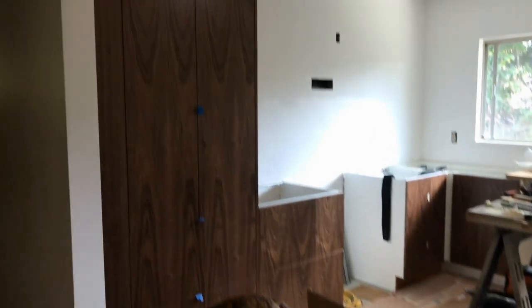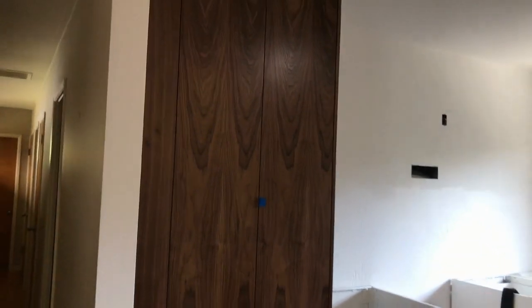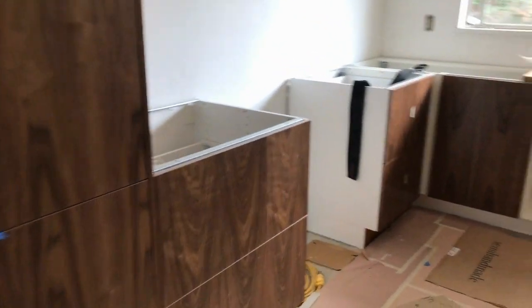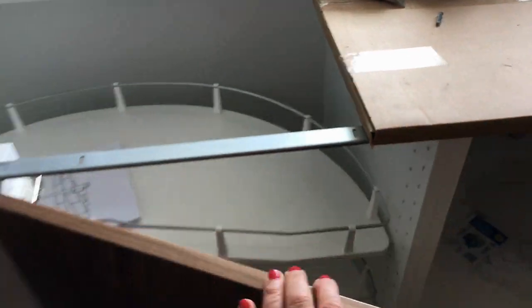Good morning everybody, here is a long overdue kitchen update. So just starting to really come together. Got the cabinets almost all the way installed. This is kind of cool. Watch this.